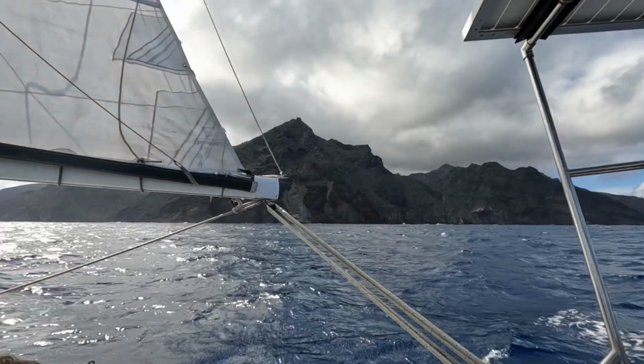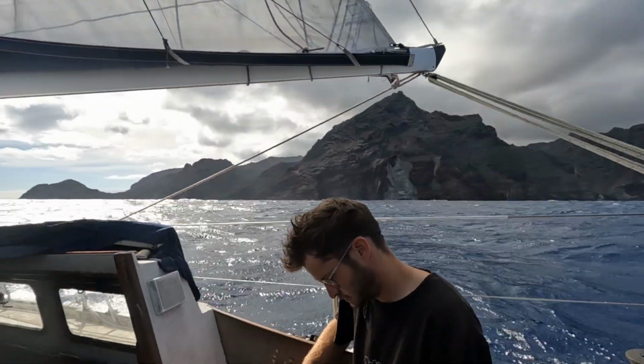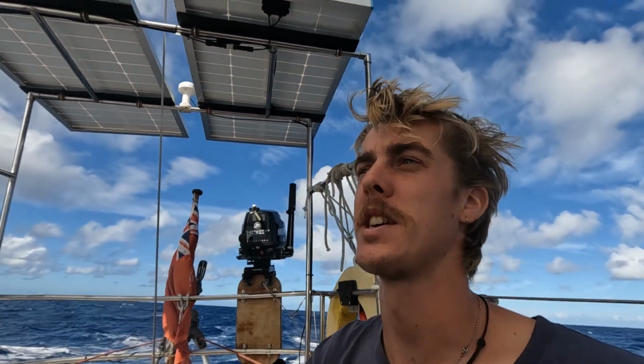You can't really see because they're silhouettes, but these cliffs are amazing. They're like layers and layers upon layers of different types of rock, real sharp. Ben's trying to work out what birds we're seeing. They're all just birds in this boat. I think they're either gulls or something like that. They've got tipped wings, black on the top, white on the bottom, but they look real cool.